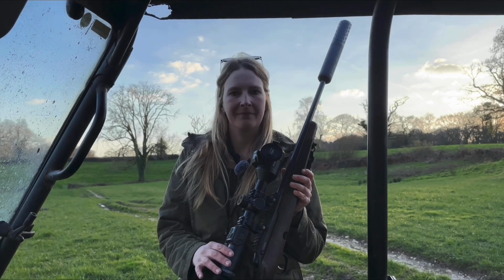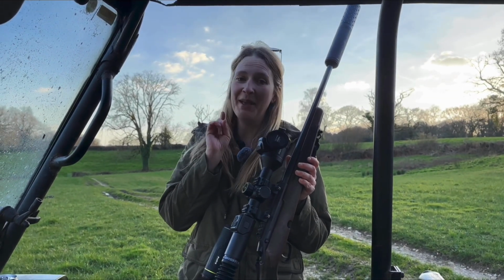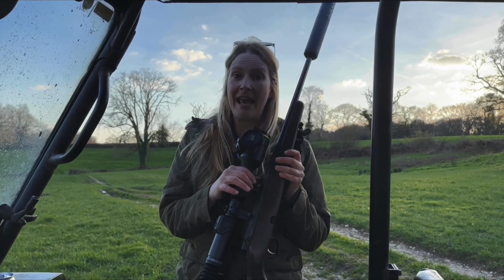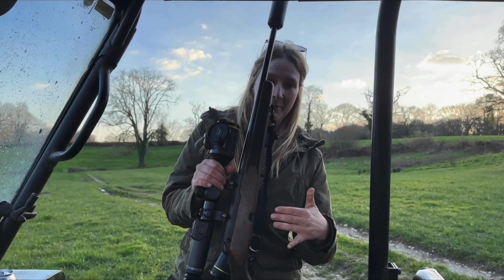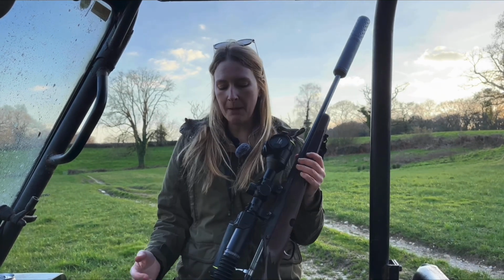Okay. Is that gun loaded? Before anyone writes in, again, this gun is not loaded. And I can open the bolt and there is nothing in it.